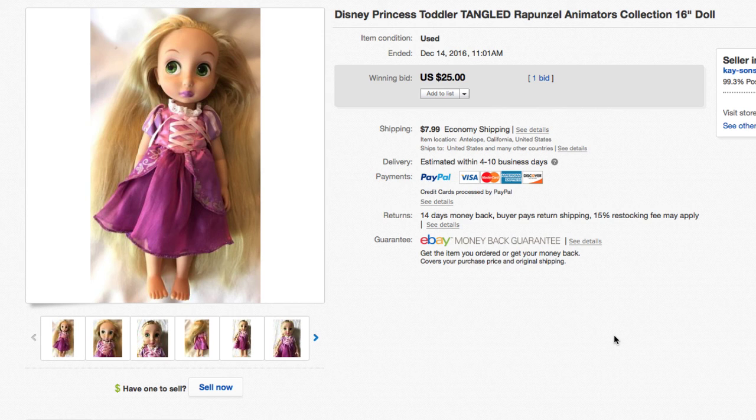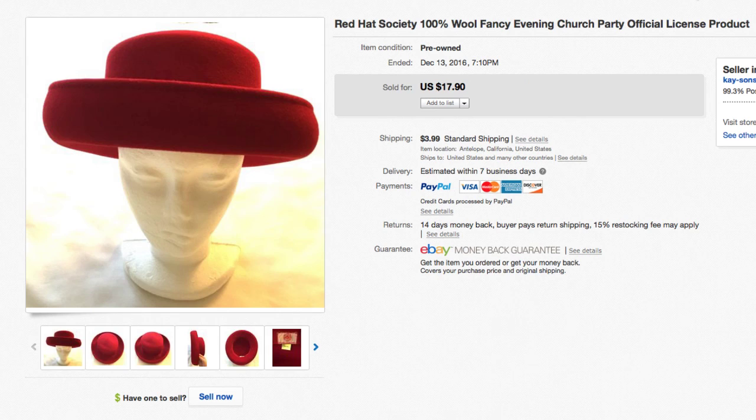Disney Rapunzel doll. I found her at Goodwill, paid $2.19, and she sold for $25 at an auction with only one bid. Red Hat Society. This was given to me by my cousin. She found it at the blue bins, and I took a best offer of $12.90 for it.